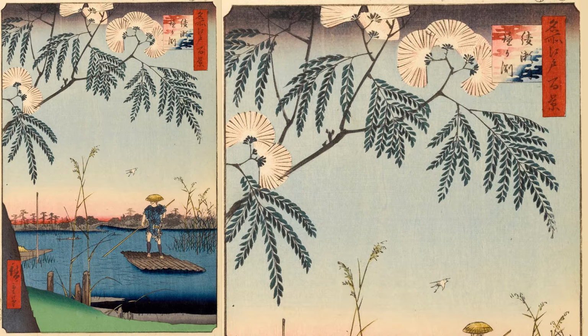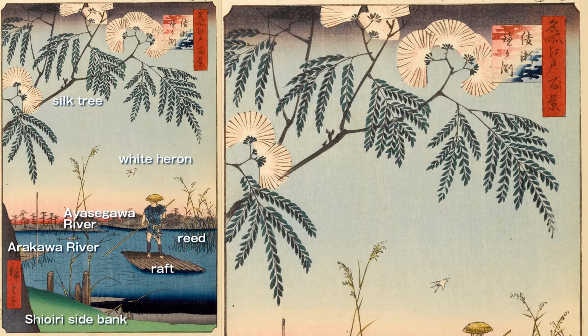Let's take a closer look at Hiroshige's painting. The first thing that appears is a silk tree with fluffy pink flowers. This tree grows wild on the bank by Kanegafuchi, on the right side of the painting, and is famous for its blossoms, which people from all over Edo came to see before summer. In the composition, Hiroshige seems to have made the tree grow from the Shioiri side on the opposite side of the river.